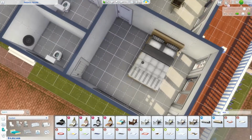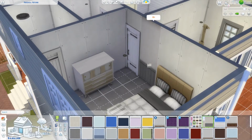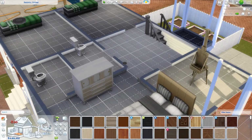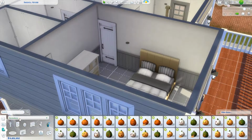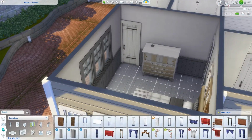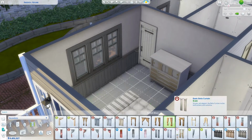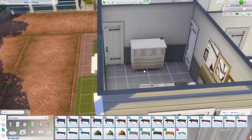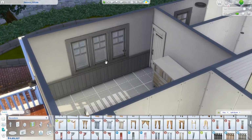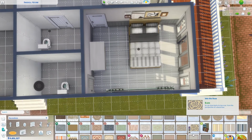And then for colors, I was again sticking with lots of light, bright colors. So this master bedroom is gray with white and sort of a natural wood. It's a little bit modern. That chest is from Get Famous. It's in that mid-century modern style. And I believe that bed is from Seasons and the curtains are from Seasons.